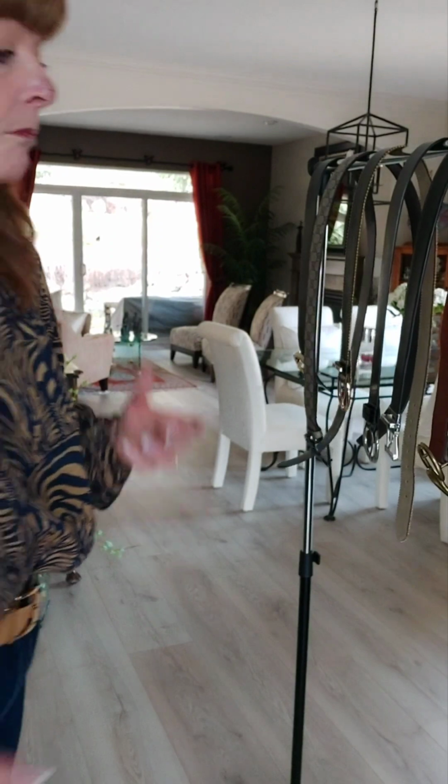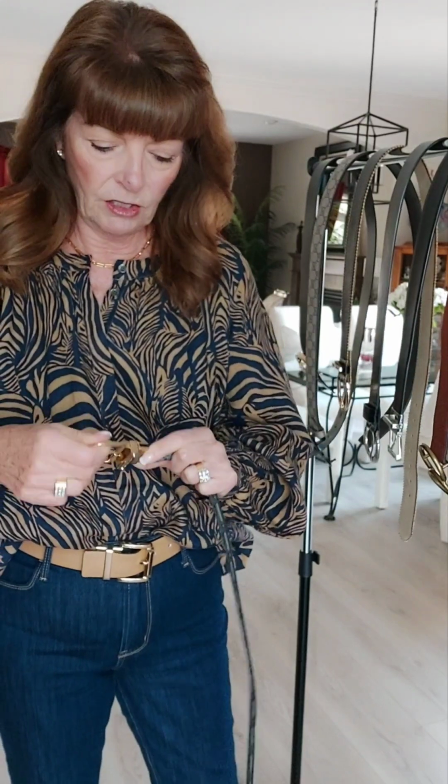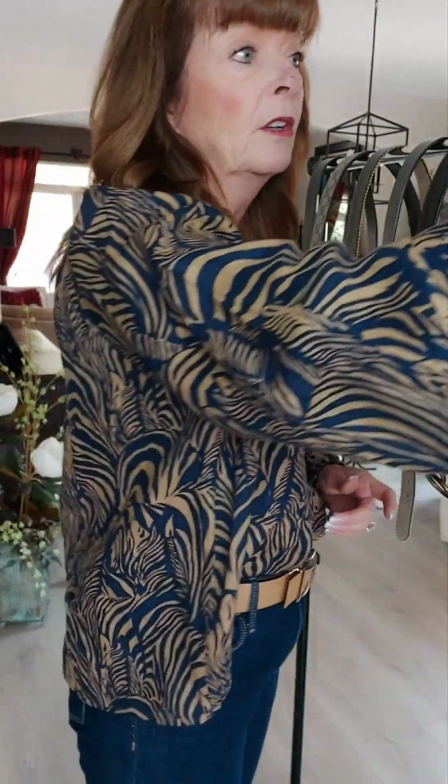Another belt I think is really important to have in your wardrobe is a nice black belt. Now this one, again, I have quite a few Michael Kors belts, and I think it's because they do a nice reverse. This has the logo on one side and it's black on the other. So it's perfect: you also have a gray belt going with gray outfits, and then a black belt with a gold buckle that you could wear with your black and gold outfits.